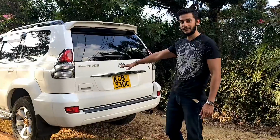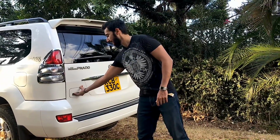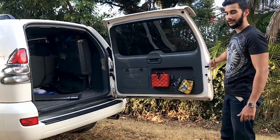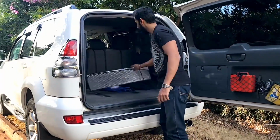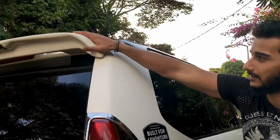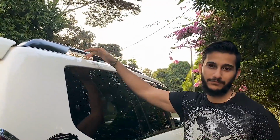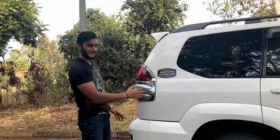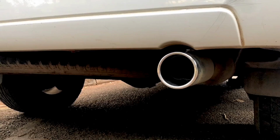One feature I really love about this Prado is the door-like boot, basically. So you open it up and you get this huge opening where you can just load stuff. And of course you've got a lot of space here to load luggage and whatnot. Got a few options like the rear spoiler over here, which is a good option. And you've got the roof racks as well, just in case you need to load stuff up there. I have, of course, added these chrome accents to the car. I'm running some Dunlop AT3s right now, so it is an all-terrain tire.